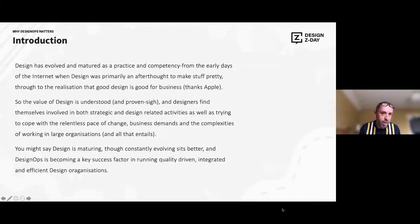So let's introduce this topic. Design has evolved and matured as a practice and competency from the early days when it was primarily, for those of us that were there, an afterthought to make stuff pretty, right through to the realization that good design is good for business. I've always felt that design has had a sustainability challenge within large organizations.